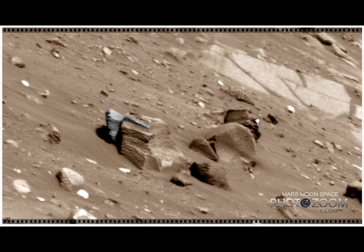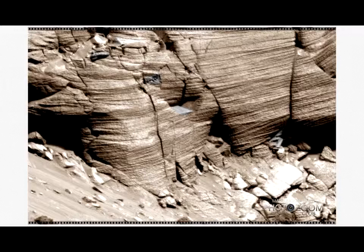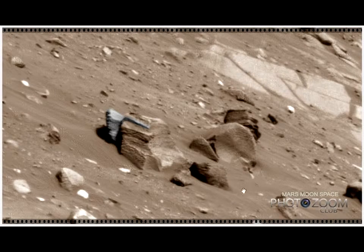Look at this one here. Is that a nose, eyebrow, a mouth? Is that a part of what should have been sitting here? The object is a little bit below the picture. And I can guarantee you it's not Barack Obama.